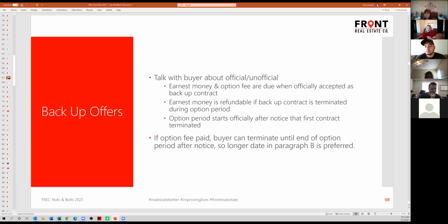The other thing that I see happen quite a bit is that listing agents don't fully understand backup offers. They get real nervous when you submit a backup offer because they don't understand why the option fee and the earnest money are deliverable right when it goes under contract, and they don't know how to present it to their seller. So sometimes they will say, hey, I really appreciate the offer, I've talked to the seller about it, we just want to hold it and we'll let you know if something happens during this option period.